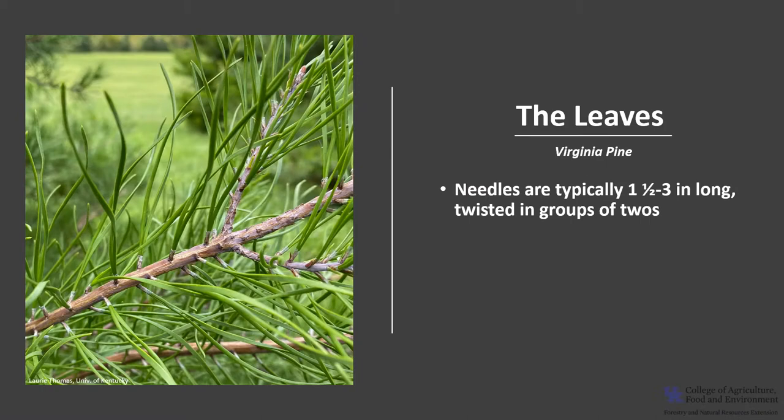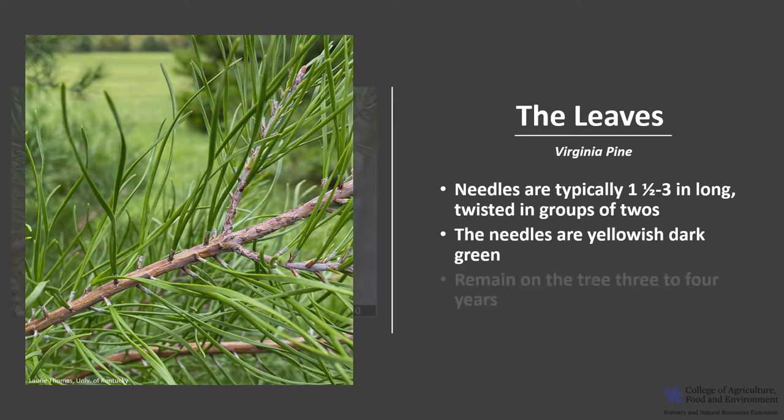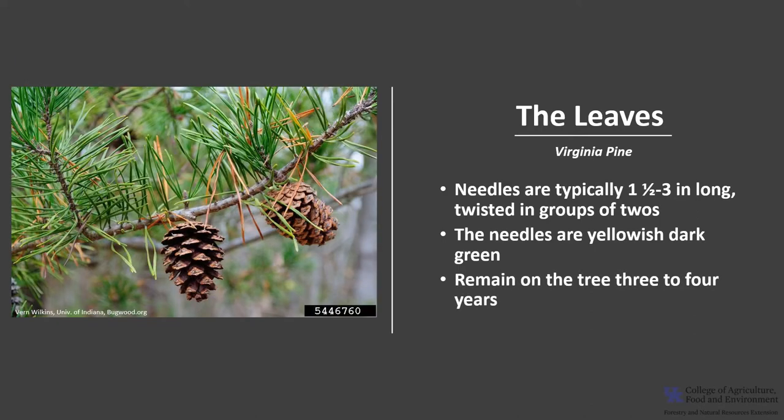The leaves of Virginia pine are short needles. The needles are typically 1.5 to 3 inches long and often twisted and in groups of twos. And this is a really good identification characteristic because our other native pines have longer needles that are not twisted, and those typically are in groups of threes or fives, with the exception of shortleaf pine that has needles in groups of twos and threes. The needles are yellowish dark green, and they can remain on the tree 3 to 4 years.